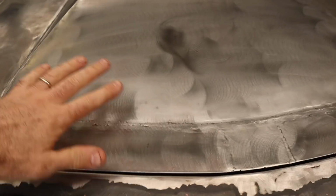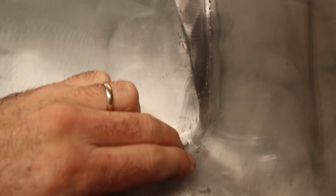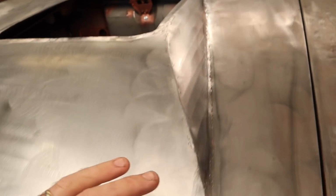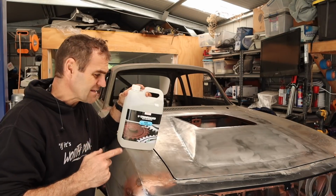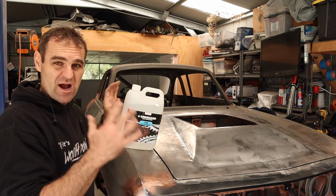Alright, so you can see here I've taken off all of the paint and got it all back to nice shiny bare metal, ready for the next step. And that next step is going to be doing a rust converter.